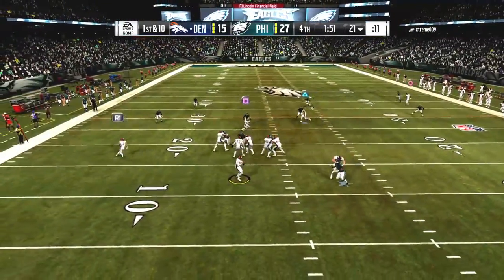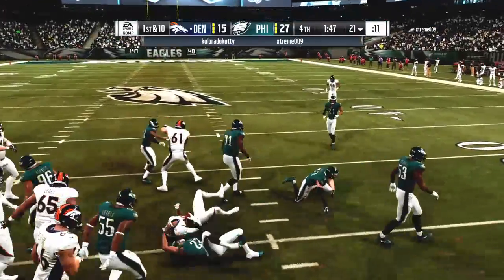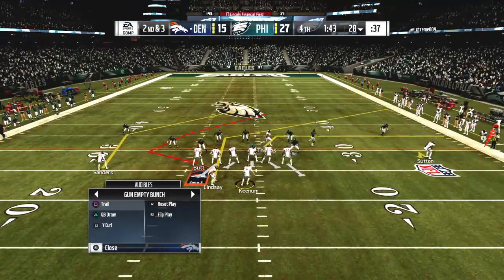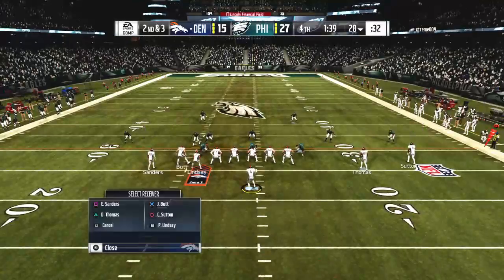They go back to the air here after the INT on the last drive. Sanders has it over the middle, takes this up just short of the 30, but he was able to avoid that earlier tackle. Nice move. 7 yards, the pickup on the pitch and catch.